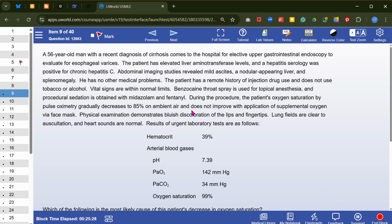A 56-year-old man with a recent diagnosis of cirrhosis. What's the prognosis for him?